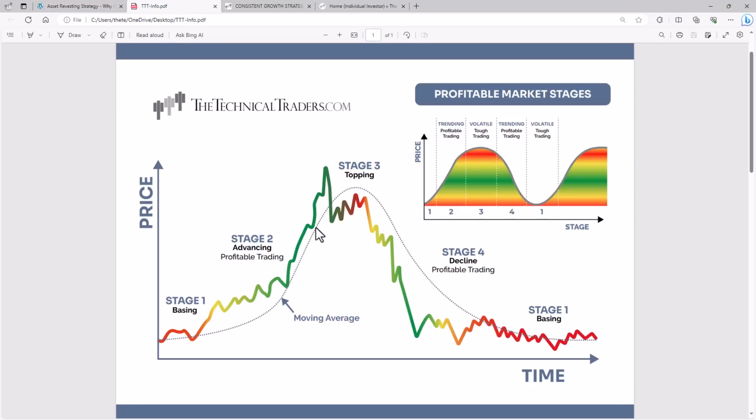A stage 3 is a topping phase. This is what I believe the markets are in right now. We're in this complacency move to the upside, going back up to retest near these highs. And then we have a stage 4 decline, which is a big financial reset. And that is shaded green as well because it is a big trend to the downside. And as a trader, an active investor, it doesn't matter if the big trend is up or the big trend is down, we can profit from those strong trends. So that is what we need to understand.